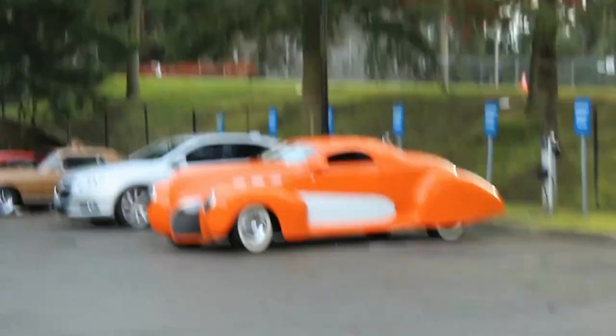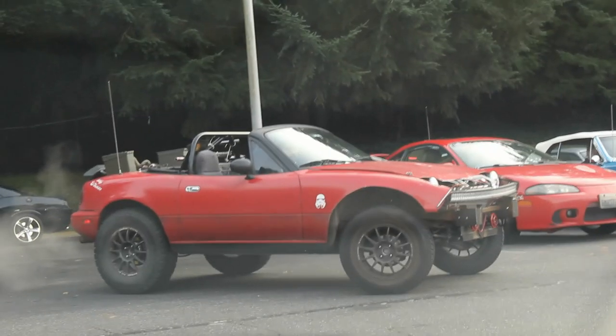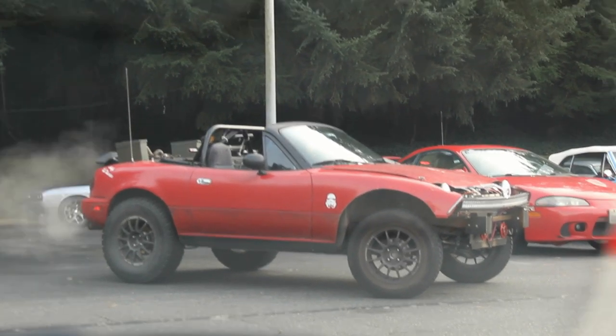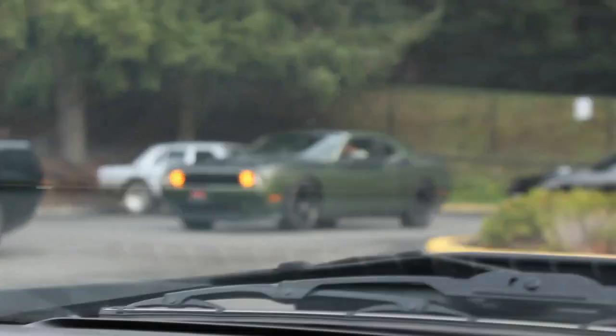Cool. Ooh, that's sweet. Ooh, I like that. It's a wrap. So that's a Miata right there with a light bar. Jesus Christ, that didn't even look like a Miata from the front. Hey, dude, check out the boat crew over here. Oh, man. No, I'm just joking. No, those are all pretty sweet.